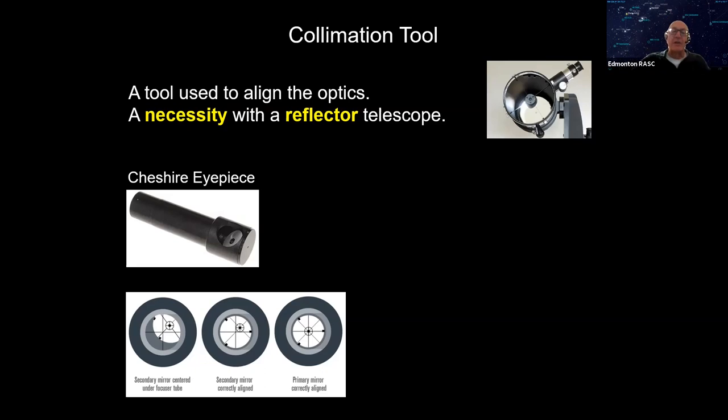Because in reflector type telescopes, the way the main mirror is mounted in the tube isn't super rigid, and it can move around a little bit, especially if you are transporting the telescope to more than just from your house to your backyard, especially if you're driving around with it, or going over bumpy roads, or you jostle it, the mirror does move a little bit. You have to do this realignment process, and that's called collimation, and you need a tool to do it.